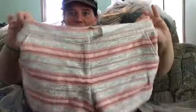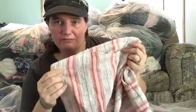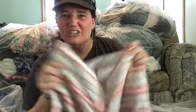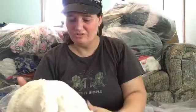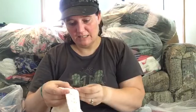These are very thick. So I don't know why you would make shorts for hot, hot, hot weather with this thick material. It doesn't appeal to me. It's almost like a heavy tweed type material, but in tiny little shorts. I don't know. To each his own, I guess.